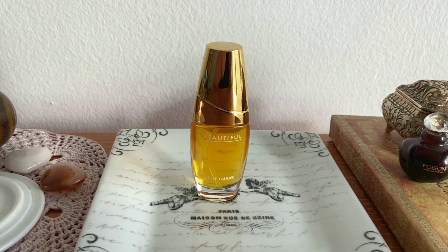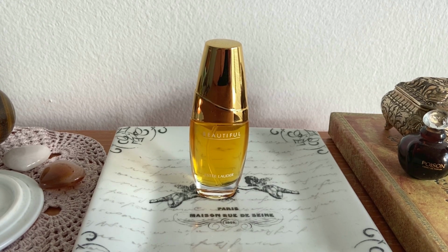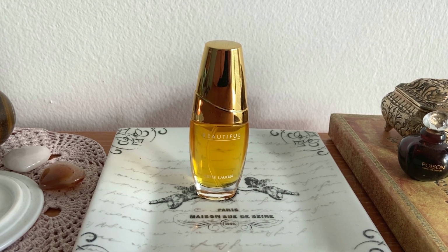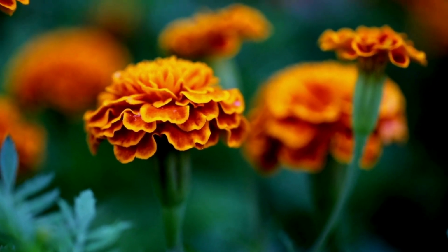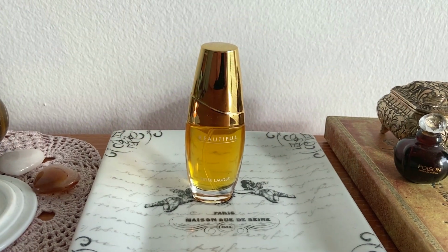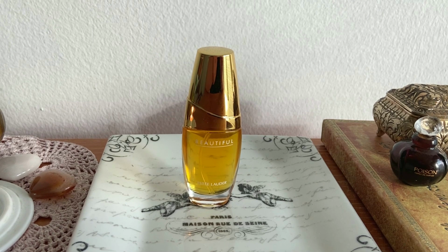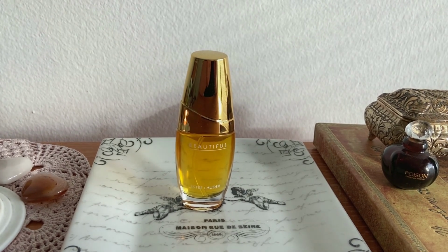I don't know if this is a vintage bottle or not, but this to me smells just like Beautiful, and I do like Beautiful. To my nose, Beautiful is one of the most realistic marigold fragrances out there. So if you love marigold, give this one a try. I will say though that the base is very substantial, is your typical 80s style base. It does have a lot of that heavy muskiness.